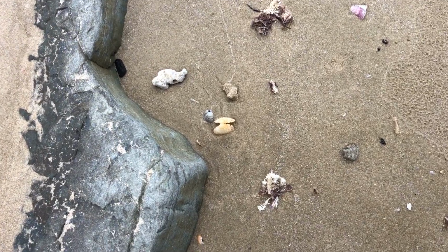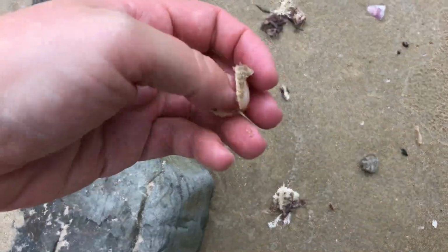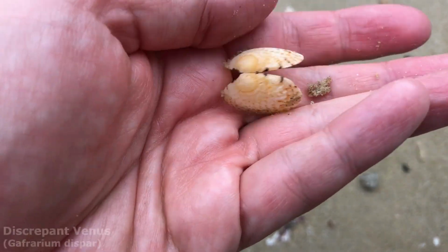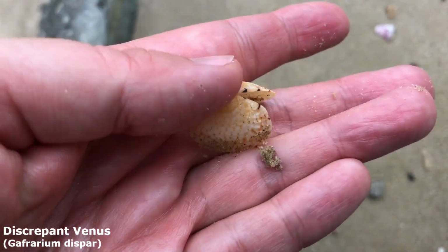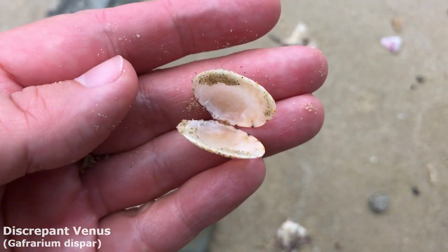Yes, it is a very grey day, and yes, it is going to rain today, so yes, we need to find some seashells before that happens. Our first shell find of the day is this lovely colourful little bivalve, lovely and joined as well. This guy is a discrepant Venus.